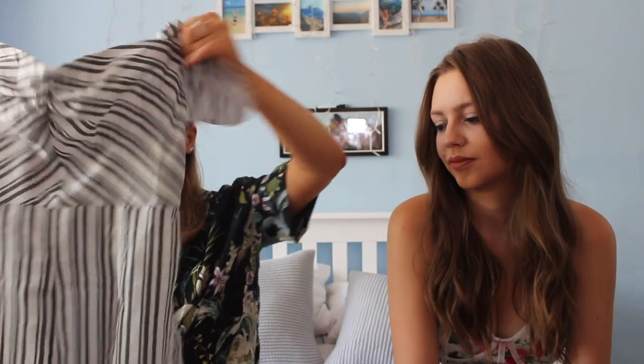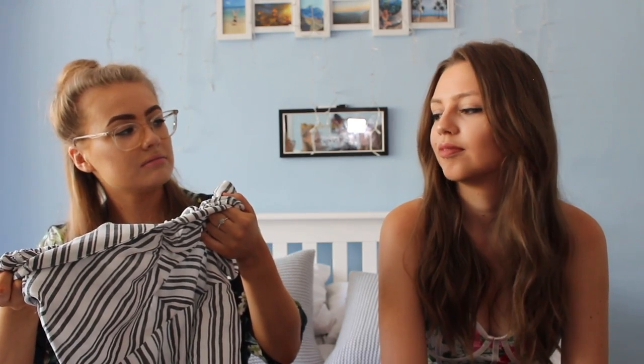It's very thin, so it would be really nice now it's so hot here. And when I go away, it will be a lifesaver in the evenings. And this is only £20. So that's really good. So I've got one thing from Missguided.